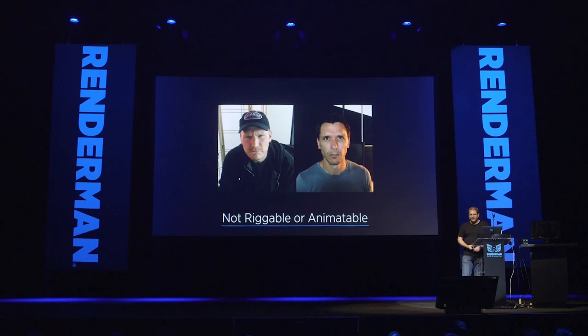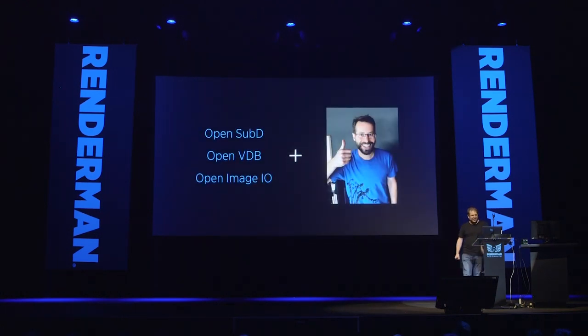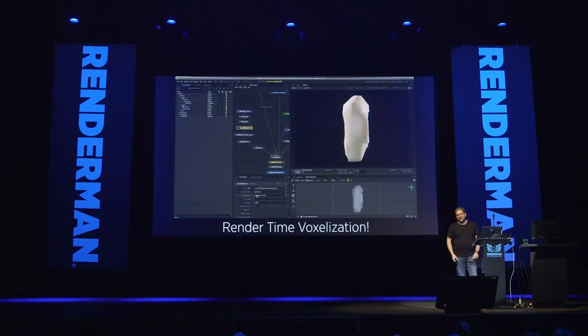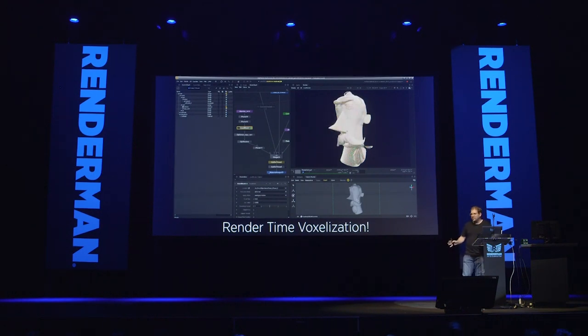To come find out, it's not really riggable, and it's not really animatable. However, with a little bit of work with OpenSubdiv, OpenVDB, OpenImageIO, and a very enthusiastic Mr. Peter Stewart, we can do it at render time. So we built a render time voxelization op that takes that geometry, lets us rig it, animate it, put it all the way through the pipeline, texture it just like you would normally a low-res geometry, and then at render time voxelizes it and gives us all of the nice stuff that we want.